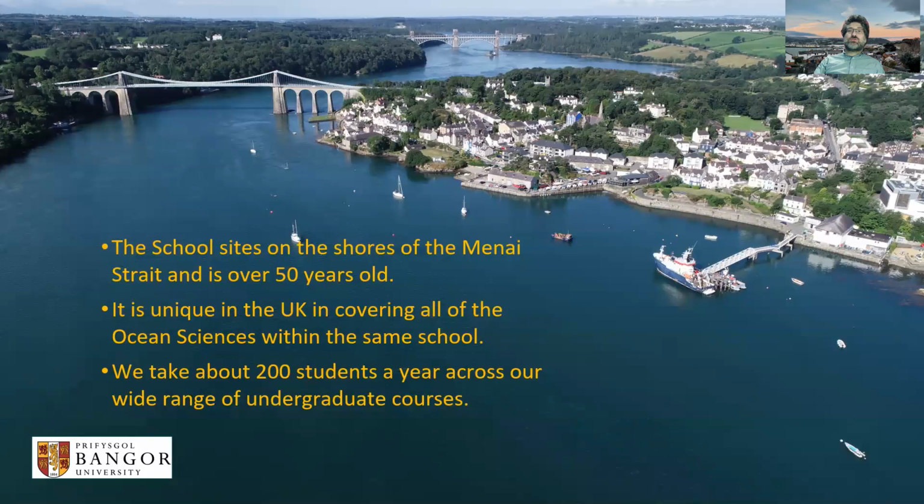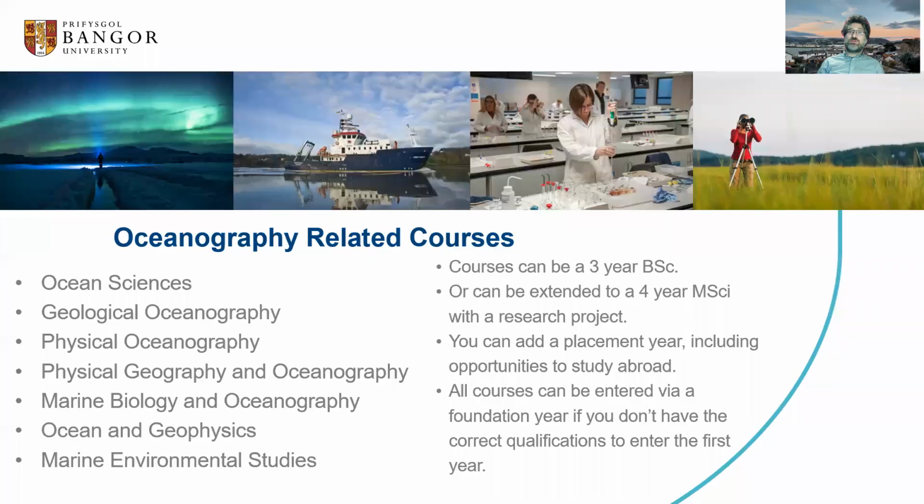We've been at the shores of the Manor Bridge for over 50 years. The school buildings are over on the right here, and this blue vessel is our ocean-going research vessel, the Prince Maddock. And we're unique in the UK in that we cover all aspects of ocean science under one roof in a dedicated ocean science department. We take about 200 students a year across all our degree courses, and this presentation is directed towards the oceanography side, so the courses down on the left here.